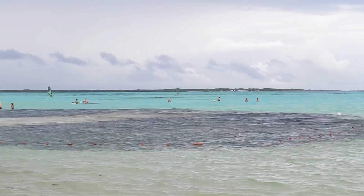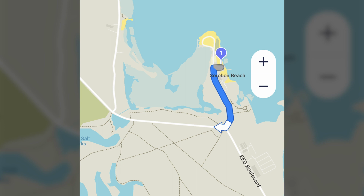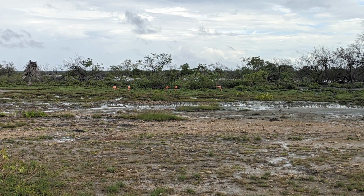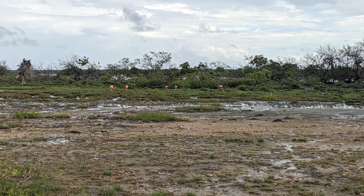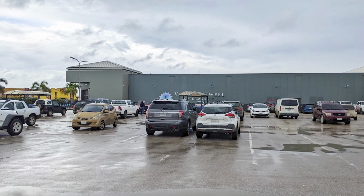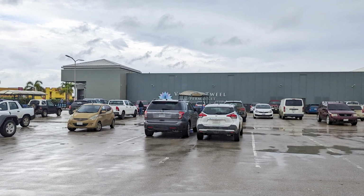After we finished our visit, we returned to the main road and continued driving in the same direction. We wanted to head back toward the downtown area of Kralendijk, so we soon turned right at the road with a sign for Foodies Bar and Restaurant. Continuing along the road, we saw more wild flamingos and eventually arrived at our next stop, Van den Tweel Supermarket.